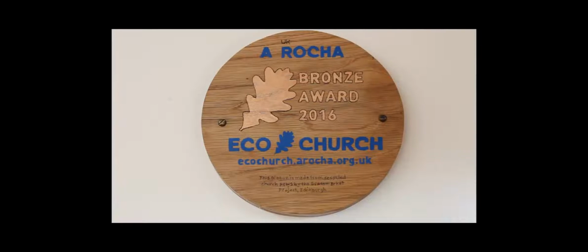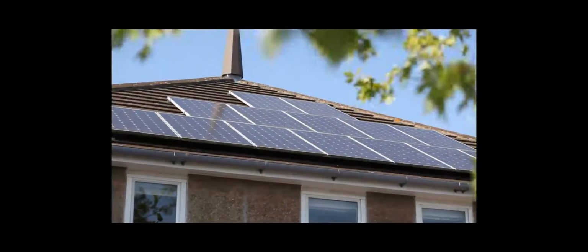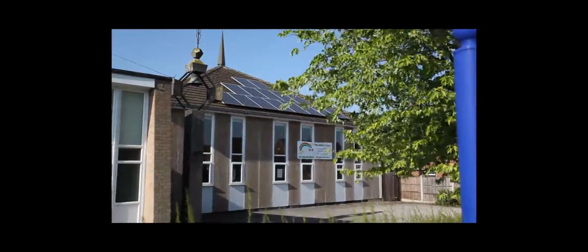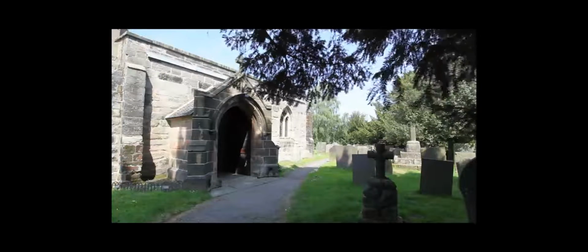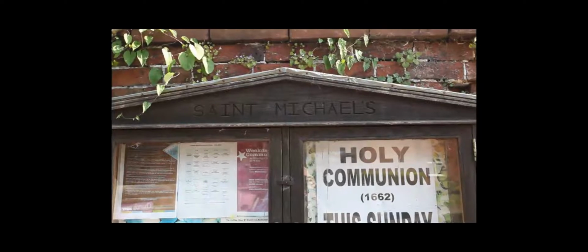Right, the process to apply for an Eco Church Award is very simple. Basically, you register online and you can fill in a self-assessment form. It's not onerous, and I think if you've got the culture, if you've got the mindset that you want to actually turn your church into one that actually does care for the environment and care for creation, the rest will follow. There's absolutely no doubt, if you talk to the people that are here today, they will tell you the same story. There are lots of winners from this.